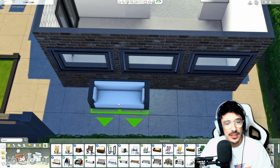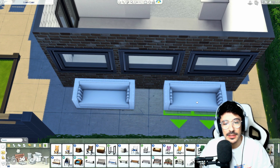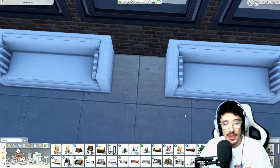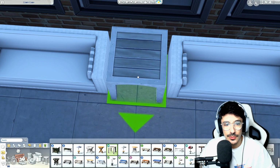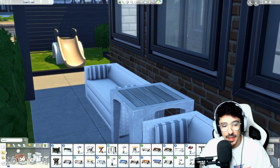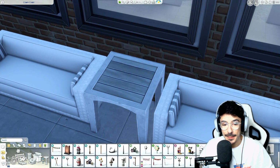And a couple of sofas, just outdoor sofas, not base game, just here. I suppose we've got to keep it tied in with the inside, so maybe some white ones would look cool there. Yeah, we'll do white ones like that, and then I'll do a little table just here. We'll use that same table but in that color. And I'll put a little lamp on that.